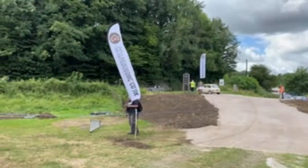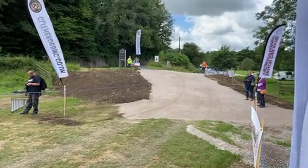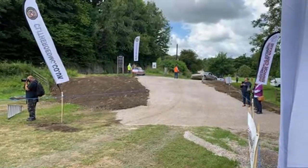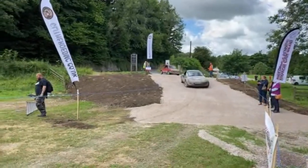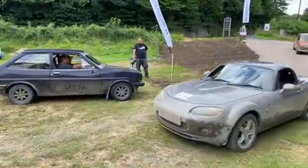Oh, the MG's just driven past. Car's coming down. This looks like an early Mini. Whoa, look at that stiff suspension. So the MX-5 is now coming in from an obscure route. This would be a good shot. R1 Fiesta, MX-5 and a Mini.